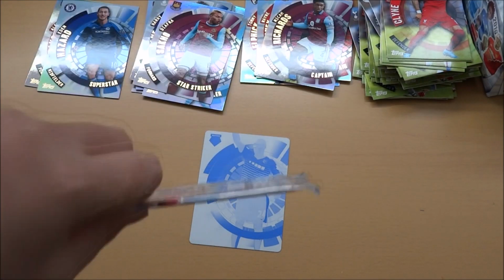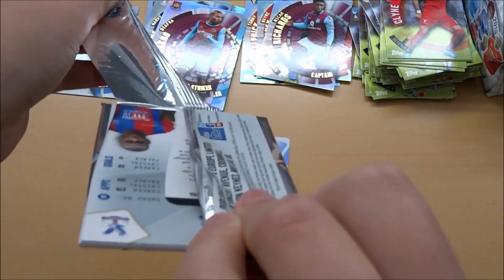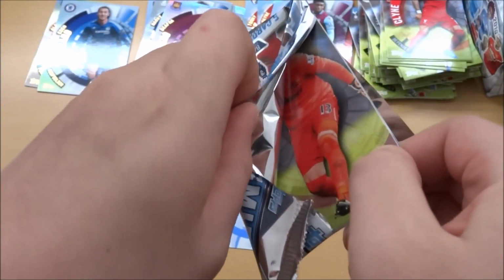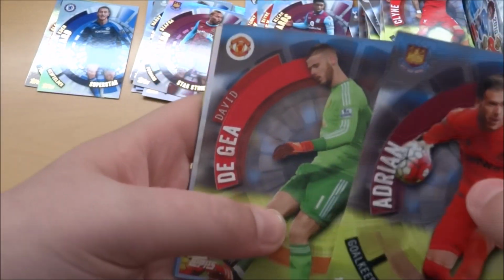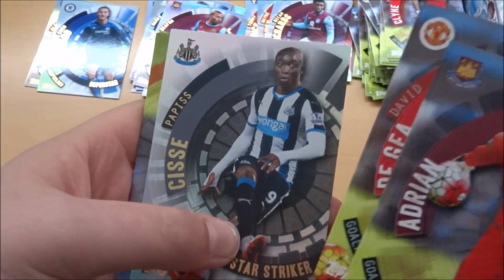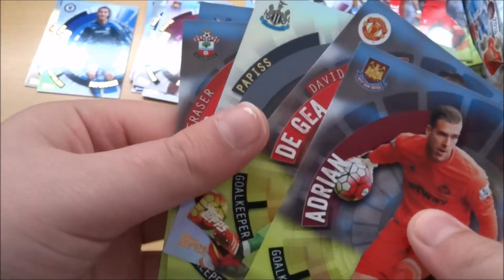Could you imagine if we got another printing plate? Well, I don't think we will because they're wearing 313 packs, and you know. Adrian. Not Aid. De Gea. Papis Cissé, Forster and Bolasie. That's three goalkeepers in a 5-player pack.